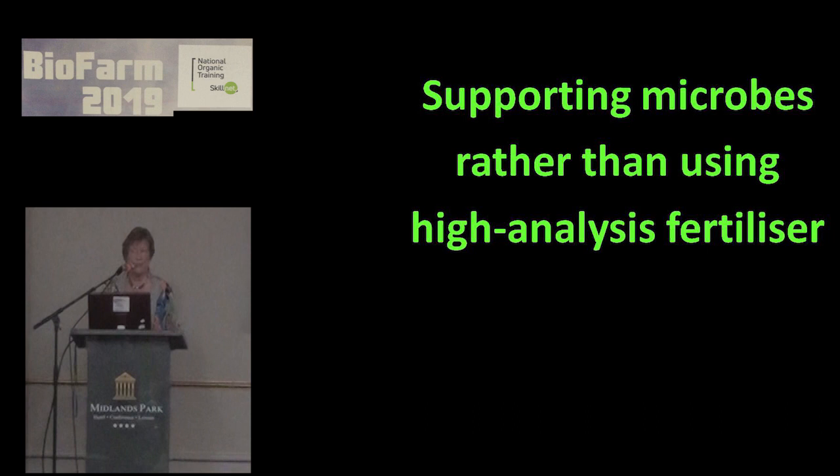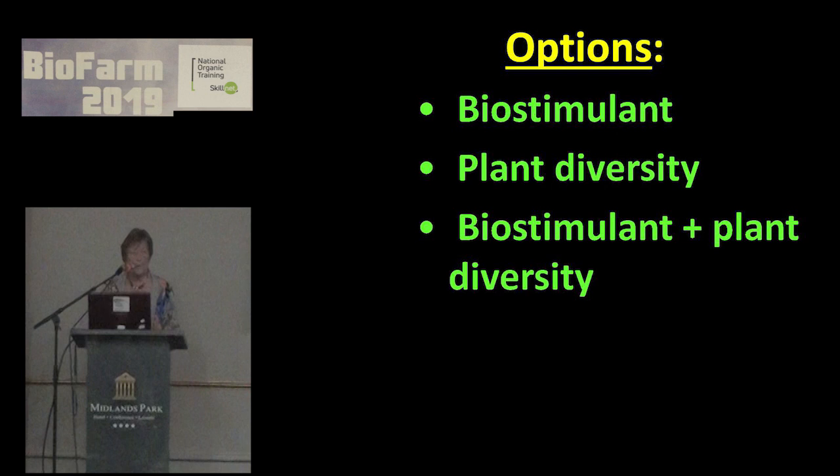It's not just about environmental pollution, it's about what is happening on your farm. So the options that you have, rather than using a high analysis fertiliser, are to either use a biostimulant in its place or use plant diversity. Plant diversity will replace fertiliser every time, provided you have sufficient diversity, or preferably a biostimulant and plant diversity. Put the two things together.